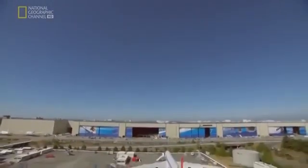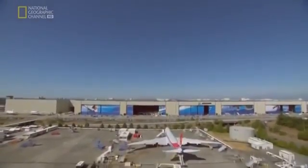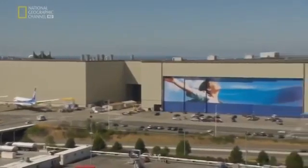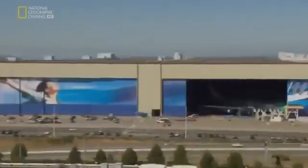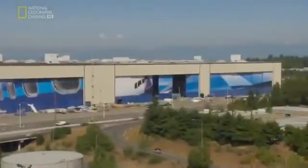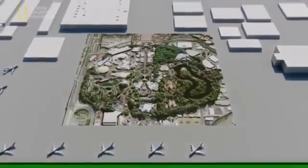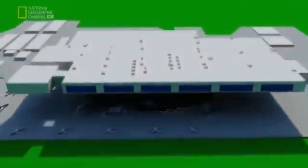Boeing's Megafactory is the largest building on the planet. Its doors hold the Guinness World Record for the largest mural. How big? You could fit all of Disneyland inside it and still have room for parking.